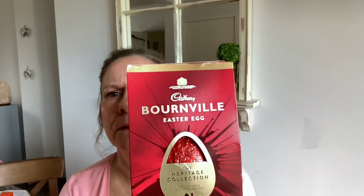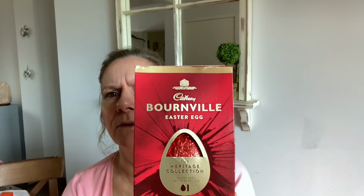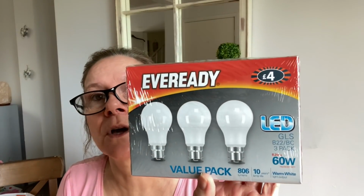Now I bought my partner a Bourneville Easter egg, because he loves Bourneville. That's where my son gets it from. And that was only £1.99. Now, I'm not having an Easter egg this year because like I say, I'm trying to do my best. I might get him to buy me a couple of skinny whips or something like that. Ever Ready, our outside light's gone at the front, so just Ever Ready bayonet bulbs, and they were £4 for 3, 60 watts.